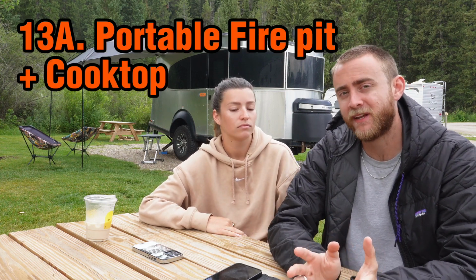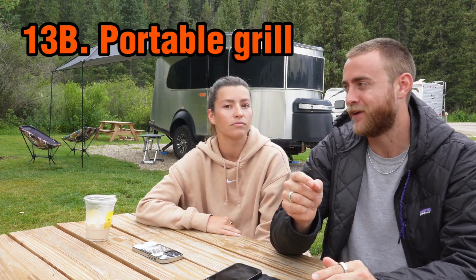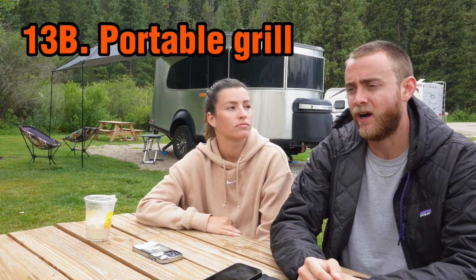Number 13, last but not least, is kind of like 13A and 13B, and it's a portable fire pit. And if it comes with an attachment for a cooktop on top, then go with that. Or if not, then 13B would be an entire separate portable outdoor grill. I've seen a lot of people at this campsite have portable outdoor cooktops and stuff like that. But the one that we recently discovered is called Solo Stove.